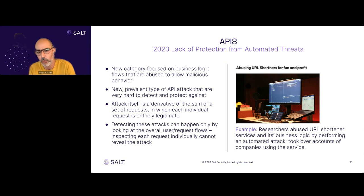And this was just one example. Again, you can see another example that we put here where researchers abused URL shortener services and their business logic by performing an automated attack. They took over accounts of companies using this service. It was a big research and it was a big story. And these things happen all the time. Again, the technical barrier to conduct these kinds of attacks is, I would say, very low. You don't need to know anything other than how to automate API calls. The consequences could be dire.